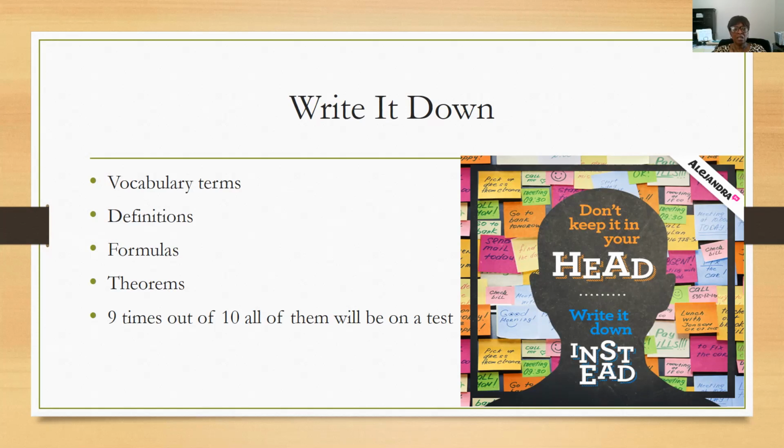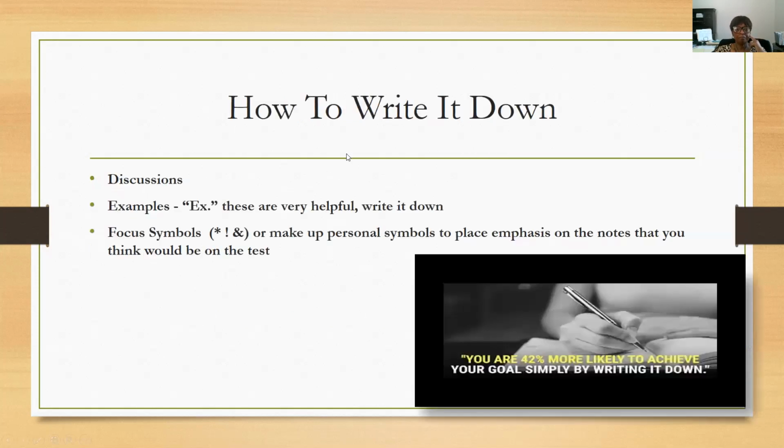So start writing things down. Start organizing what you write down. Start studying what you write down so that when it comes to test time, you'll be ready. I've already said this. Examples, these are things that can be helpful when you write it down. Symbols, again, make it all personal for you, because when you make it personal, that's when you read it.